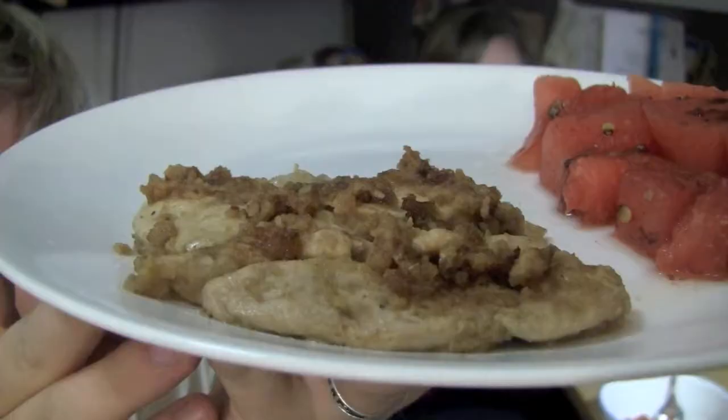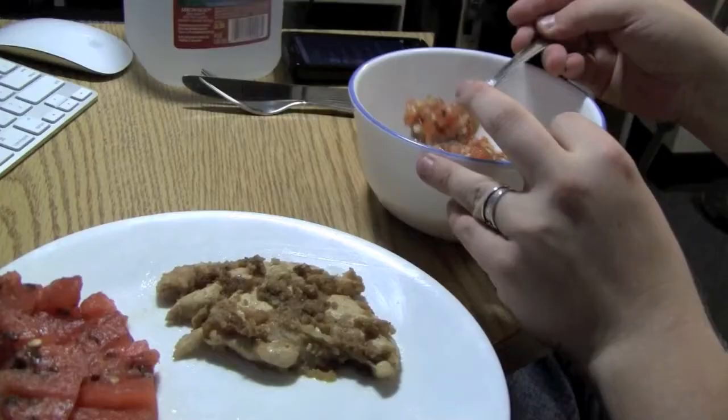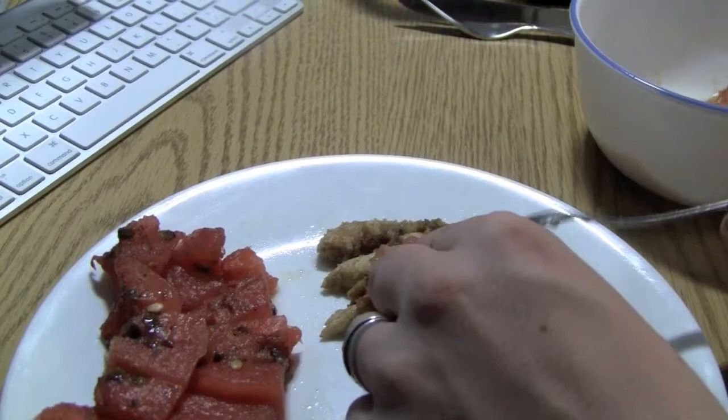Okay, so awesome. Here is the finished product of our dinner. It looks delicious. There's the chicken with all the breaded stuff on it. And then I took my bruschetta out of the freezer, and it's really cold, and the chicken's still really hot. So what we're going to do is put the bruschetta on the chicken. Packing it on there.